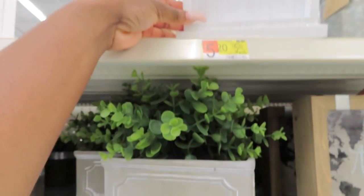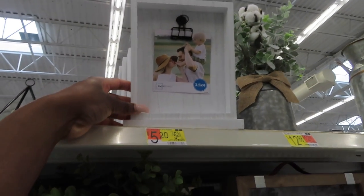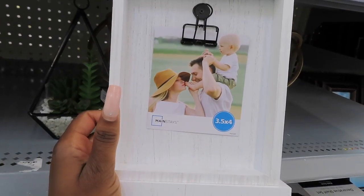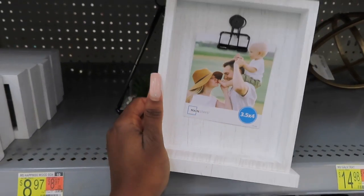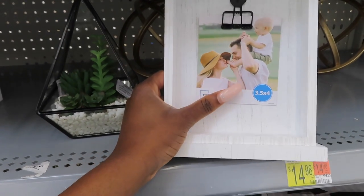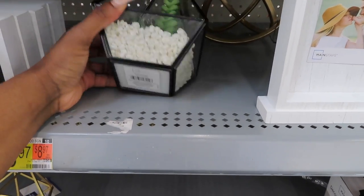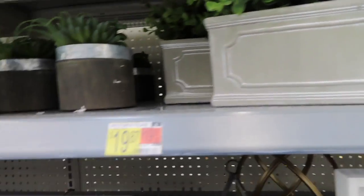Oh, this is cute. Oh, I think I want to get this to put one of my pictures on. Like, I don't know what for, but, you know, I don't even have no, cause I'm gonna do a picture wall. I don't need that. Let me not waste money. I do want some flowers though, plants, whatever. Oh, why is it that expensive? Never mind.